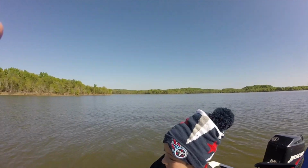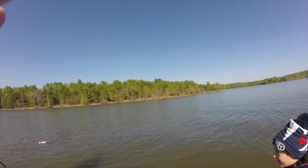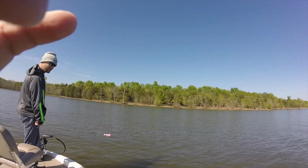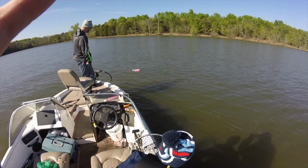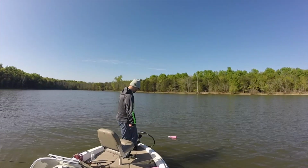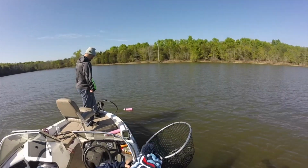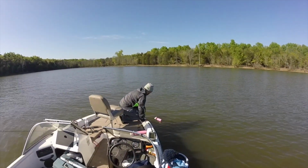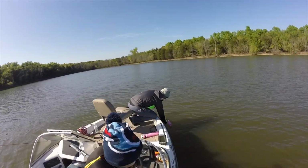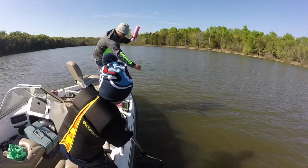All right, this pink one's moving right here. Let's see if there's something on it. It's not moving a ton, but it's moving a little bit. We'll see if there's anything on it. It might be playing dead right now. I'm not sure.